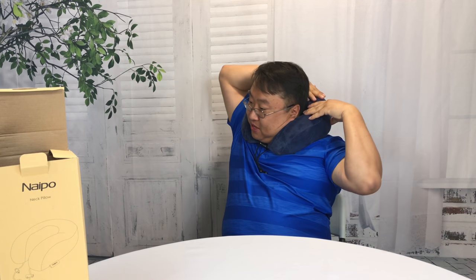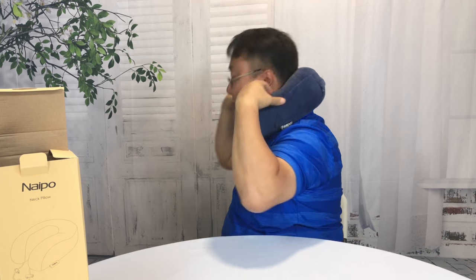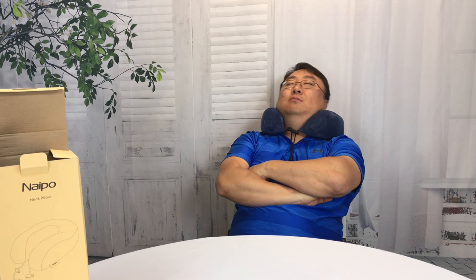This way, I think, is definitely the right way. Puts the cable down there, so you want the curved part up top. This back part then gives you some extra support right up against the back of your head. Look at that, man. Who thought sleeping sitting up could be comfortable?